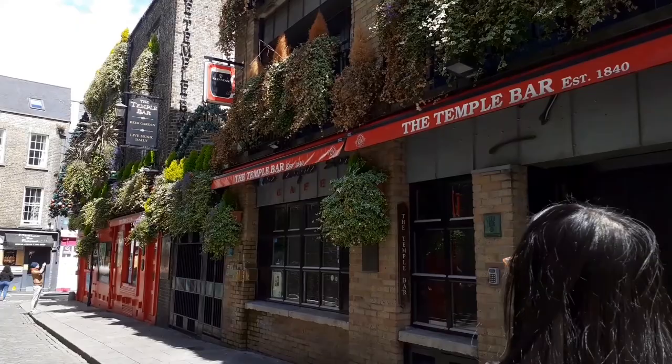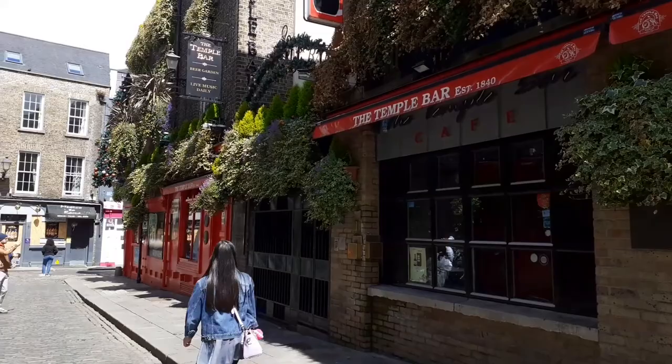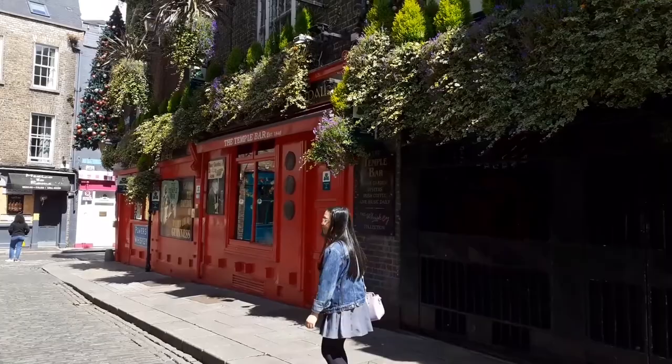Across the Irish Music Wall of Fame, the Temple Bar is located, which is a very famous spot as well, like a photo spot.